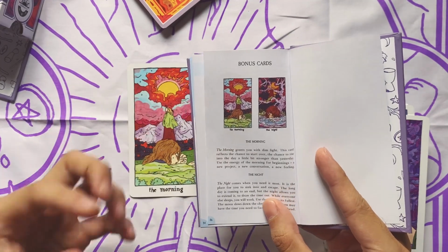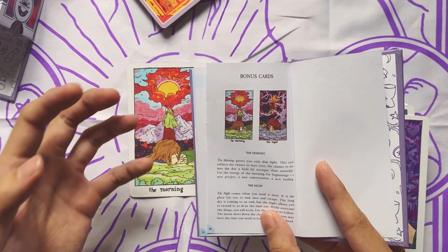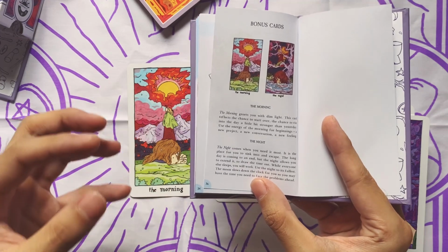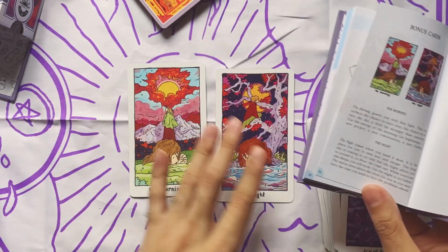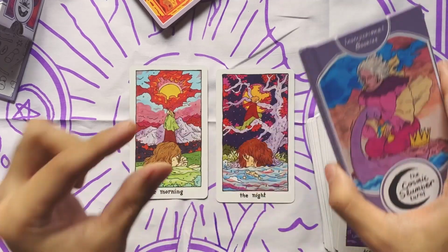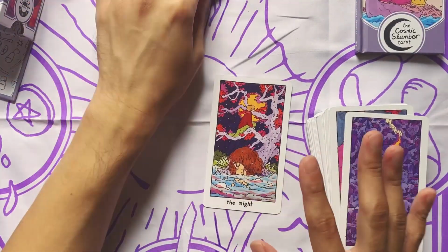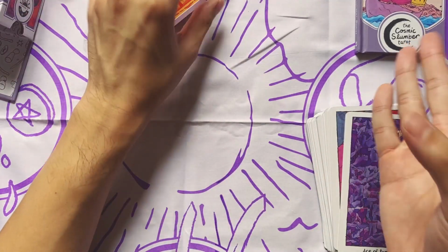The morning greets you with a dim light. This card reflects the chance to start over, the chance to rise into the day a little bit stronger than yesterday. Interesting, about beginnings. The night comes when you need it most. It slows down the clock for you. Understand. Take the time you need. It's a new beginning. I feel like this is a lighter version of the Fool. It's not a complete reset, but it's a small reset. If you need that small reset, it is there for you. The Knight is more about taking time for yourself. Okay, I appreciate this, and I do enjoy that explanation in the little white book.